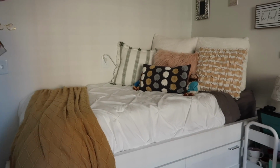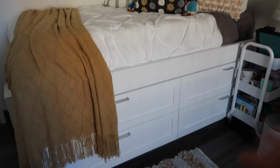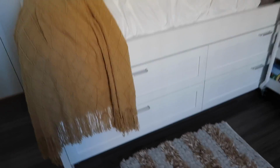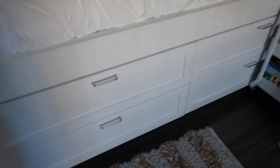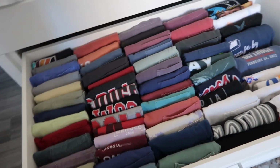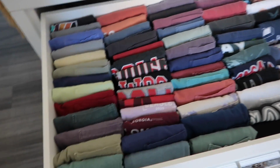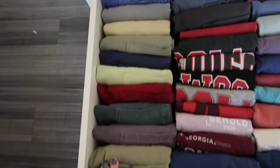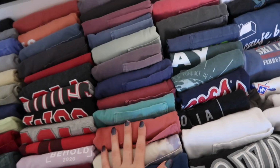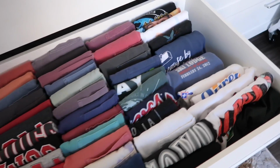Beds are probably one of the best parts about the room because we have 4 massive drawers underneath that we can use as storage. So I'll show you my favorite drawer. This is probably my proudest accomplishment in this room. Now, I am not the most organized person at all, but for some reason, when it comes to folding my t-shirts, I need every single one to be perfect, and I love ordering them, stacking them in order. So these are all my sorority shirts, and those are different sizes. I have a whole system here.